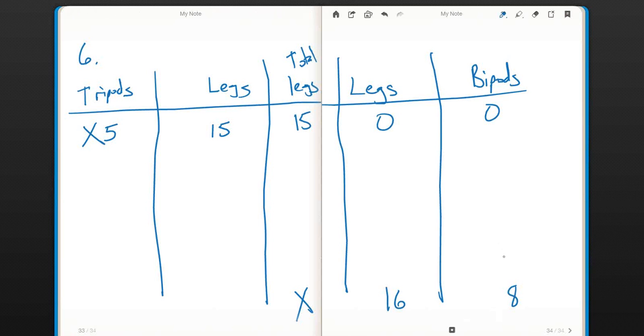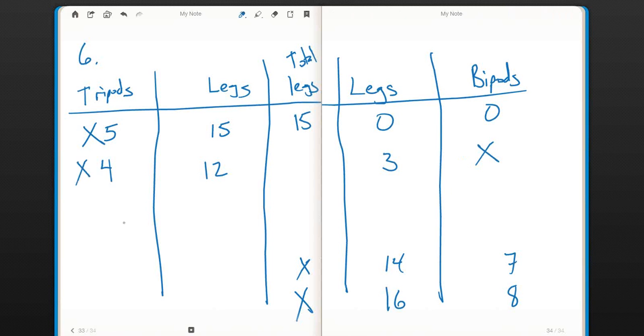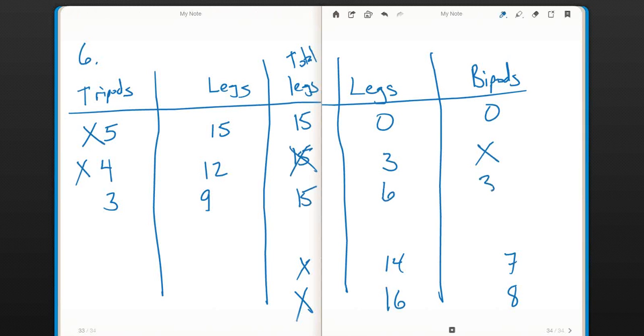It does not work to have all bipods, because if I had 7 bipods, it'd be 14 legs. That still doesn't work. If I have 4 tripods, then 4 times 3 is 12. That'd be a total of 12 legs. I need to have 3 legs in the bipods, and I can't do that. Remember, bipods have 2 legs each, so I cannot have that, and that one will not work. If I have 3 tripods, there are 9 legs. Remember, my total I'm trying to always make 15. If I'm trying to make 15, then I need 6 legs for my bipods, and that means I need 3 bipods, right?